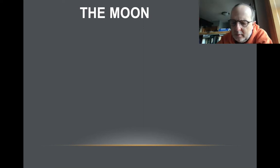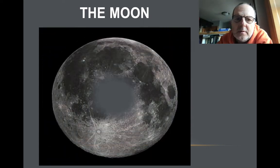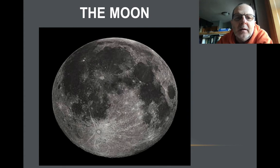The moon. It would be an unusual situation where there would be an individual who has not seen the moon in at least one of its phases, for instance, full, that we can see here.